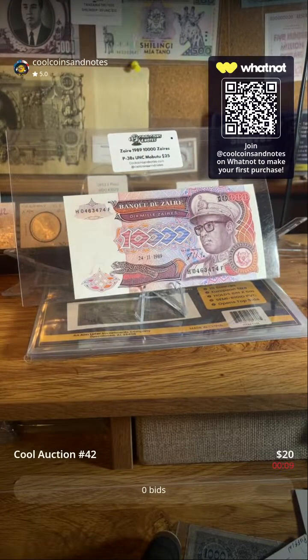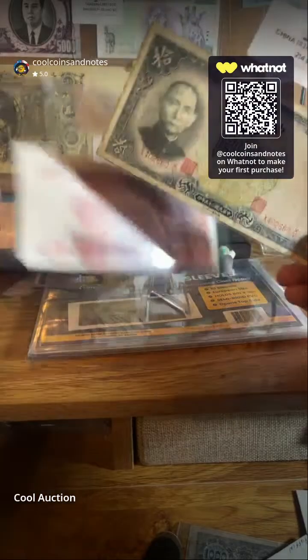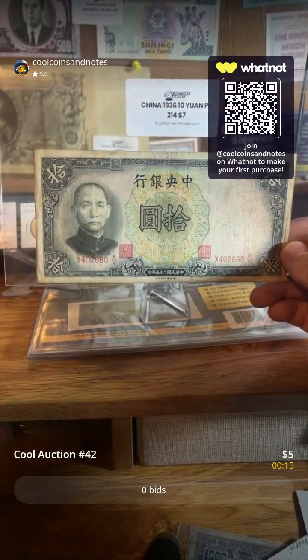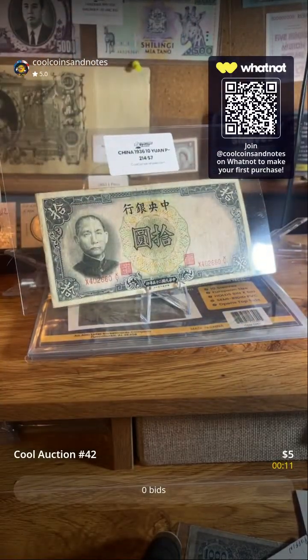1989, 10,000 Zaires, Mobutu. Yeah, if you give me a little bit, I'll see what else I got laying around and get them pulled together for our next show. Just bookmark us, because I usually have those sitting out, but I think I must have sold some of them. Anyway, thank you. Here's a 1936 10-1 China. But I'll get some more ready for our next show. I can commit to that.